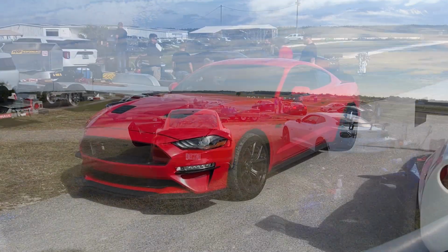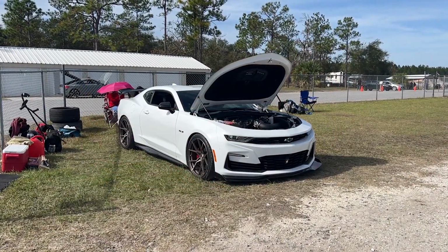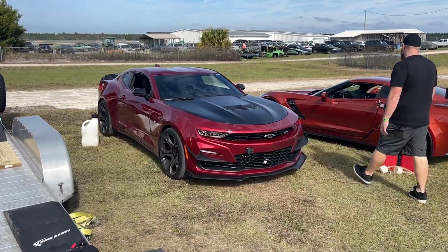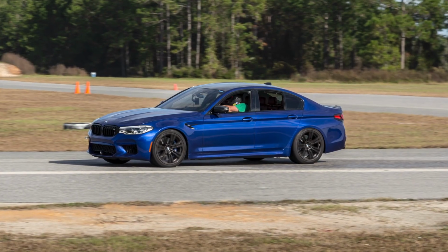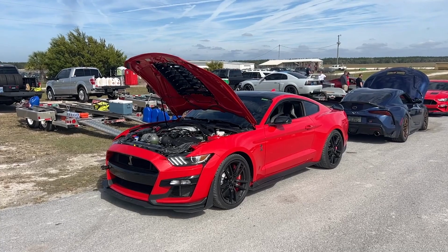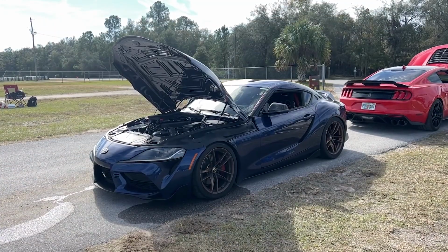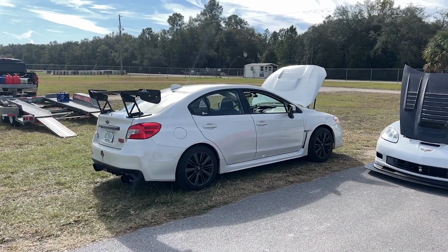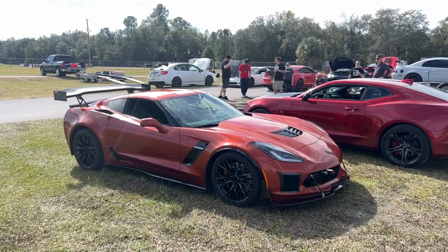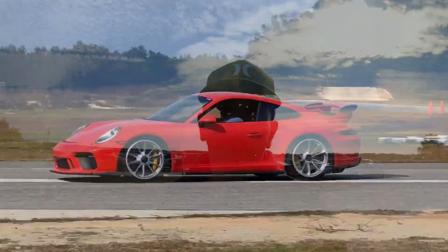So we got a Mustang GT, my SS1 Elite, there's another SS1 Elite, there's a C6 Corvette, TTRS, M5 Comp, GT500, Supra, STI, and then Porsche 911 GT3, I believe it is. So I'm just gonna go out there, learn the car, have some fun with it, check out the times, and give you as much content as I can from this. It's about to be fun.